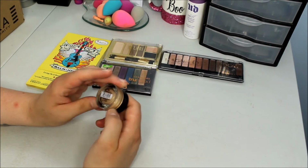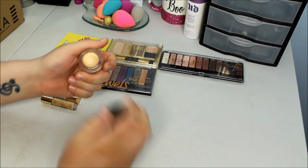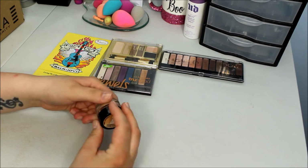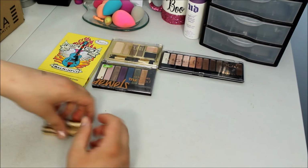This Katy Kat Pearl. This can be used as a highlight or a shadow. This is in Tiger's Eye, I believe. I wasn't a fan of this. It was a bit too gold to be a highlight for me, and a bit too sheer to be a shadow, so I will be passing that along.